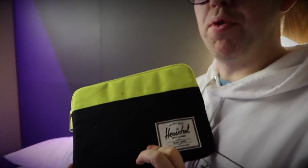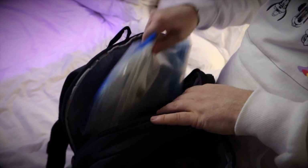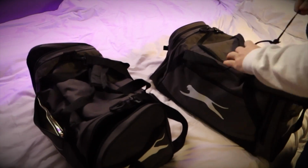We got it in a Herschel bag, which we bought from TK Maxx a long time ago. It was super cheap, so it was really awesome. And then also in here, I've got our spare travel vacuum bags, so when we do buy our things from Disneyland and Los Angeles, we've got extra bags to squeeze them in. Lovely. On to the next lot of hand luggage.